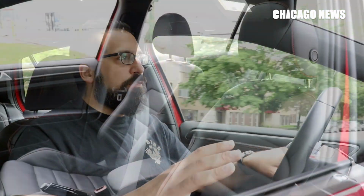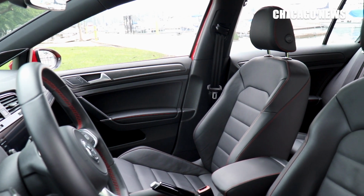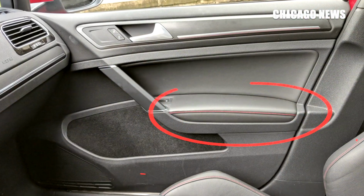That original GTI was very Spartan on the inside, not a lot of creature comforts. Materials weren't the best. It really didn't matter though. In this GTI, however, you've got really nice materials. The fit and finish is excellent. Volkswagen has come a long way in that arena. And we talked about that red line across the grille and the lights. That's echoed here at night.